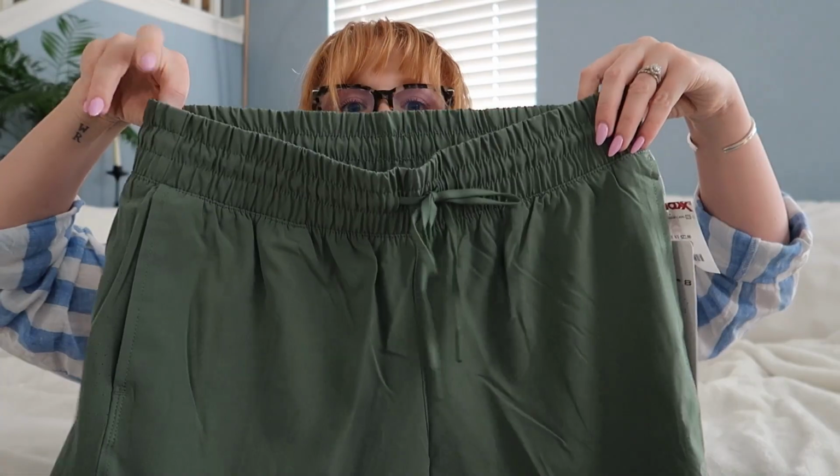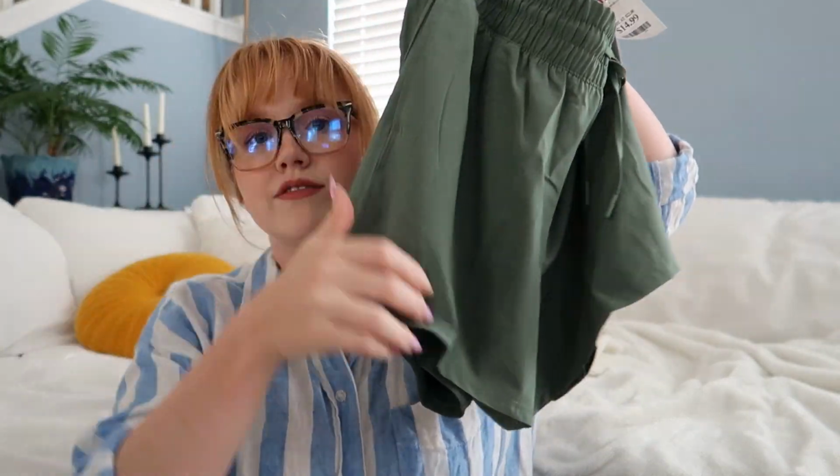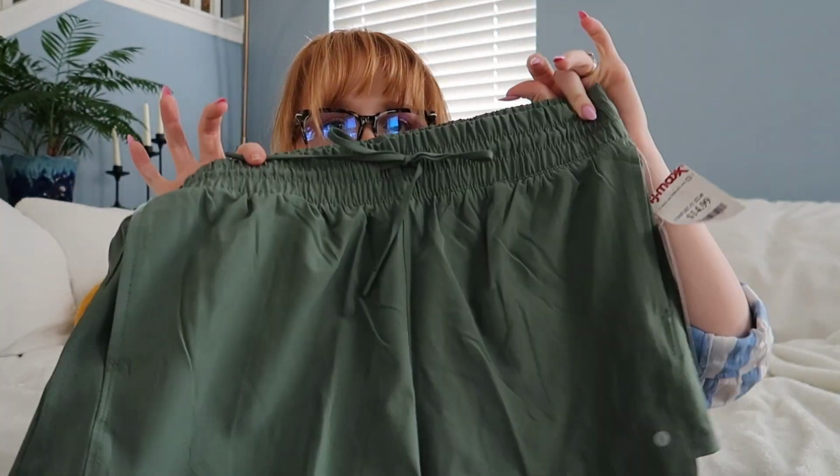I got that. I got a pair of shorts for the gym, just green, and then they have like another pair underneath with pockets. Gym clothes, I feel like they're hit and miss. They really didn't have that much in there today, but sometimes you get some really good stuff at a good price. Then I just got some more socks.